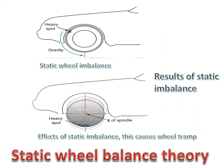When a wheel and tire have proper static balance, the weight is equally distributed around the axis of rotation, and gravity will not force the wheel to rotate from its rest position. If a vehicle is raised off the floor and the wheel is rotated in 120-degree intervals, a statically balanced wheel will remain stationary at each interval.